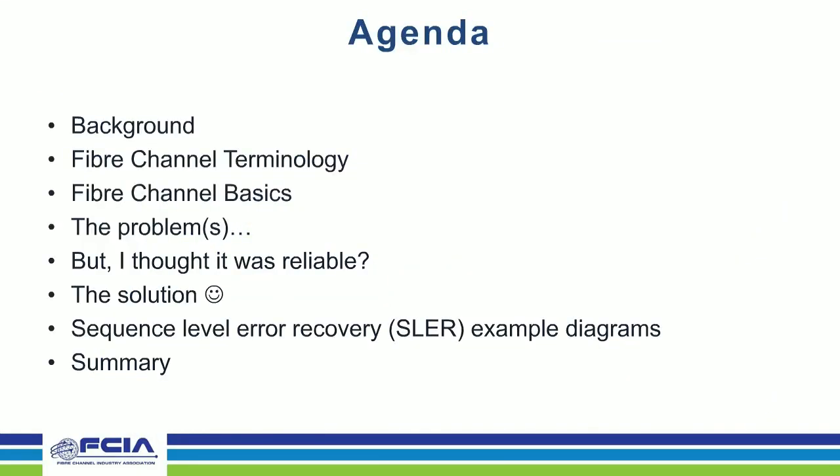So our agenda for today for this What's New in FC-NVMe-2 includes background, Fibre Channel terminology, Fibre Channel basics, the problems, but I thought it was reliable. We'll try to answer that question. And then we'll get into the solution, and then we'll show you some in-depth look at sequence level error recovery examples, and then we'll wrap up with a summary.